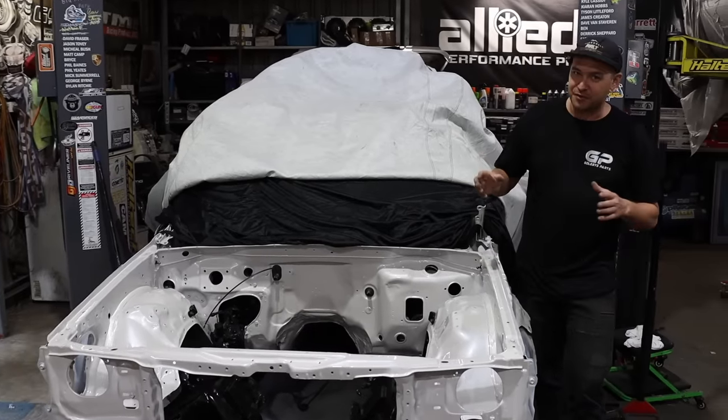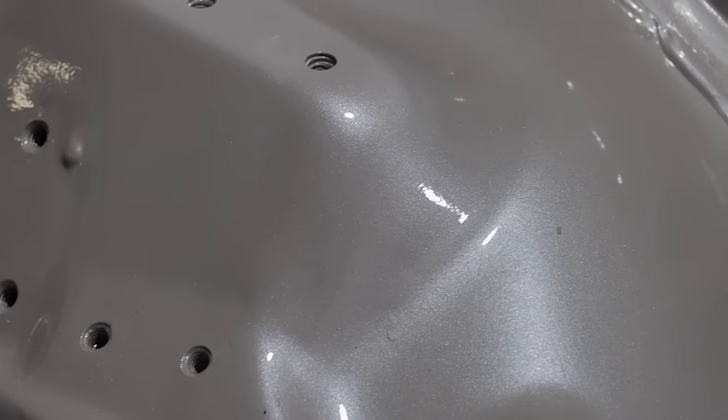I did stuff up a few things. I did rush it, so there is a couple of runs there, but that's what happens when it's a Friday afternoon and you need to get the job done.